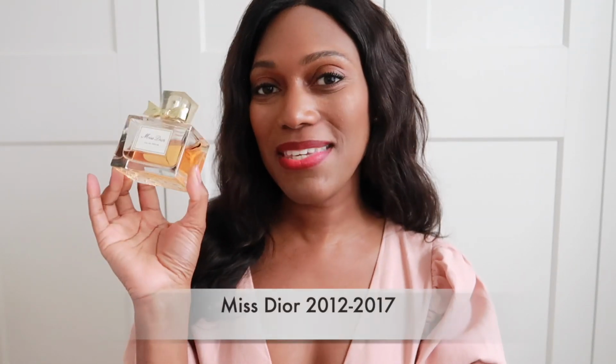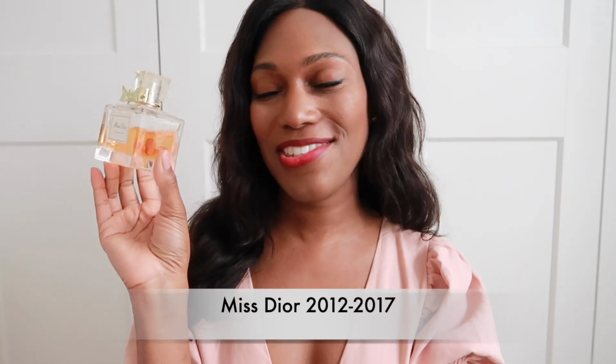So the next perfume I have is an original favourite of mine. This is the Miss Dior 2012 version. Oh my gosh, guys. Out of all these fragrances, honestly, I would return all of these and just keep this one. I love this perfume. This fragrance was released in 2012, and this is my favourite version. It's so nice. This smells feminine, girly, classy. It's just a beautiful floral, a little bit sweet. Not heavily gourmand, but it has a sweetness to it.